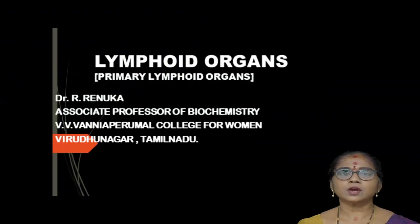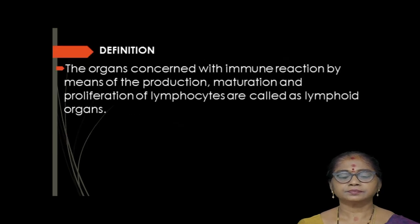Hello everyone, we are going to see about lymphoid organs. What are lymphoid organs? Lymphoid organs are usually concerned with immune reactions by means of the production, maturation and proliferation of the lymphocytes. They are called the lymphoid organs. So, the lymphoid organs are very important organs in the immune system.